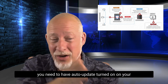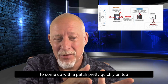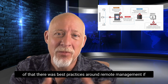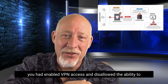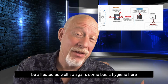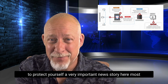You need to have auto update turned on your Sophos devices, which they have, thank God, so that you can keep these up to date, because they were able to come up with a patch pretty quickly. And on top of that, there were best practices around remote management. If you had enabled VPN access and disallowed the ability to reach the user interfaces from the WAN, you would not be affected as well. So again, some basic hygiene you could do, as well as turning on auto update to protect yourself.